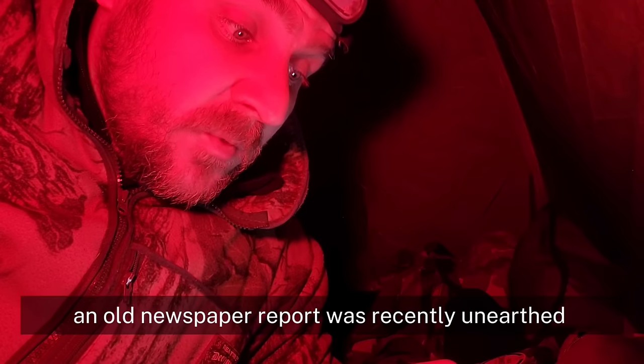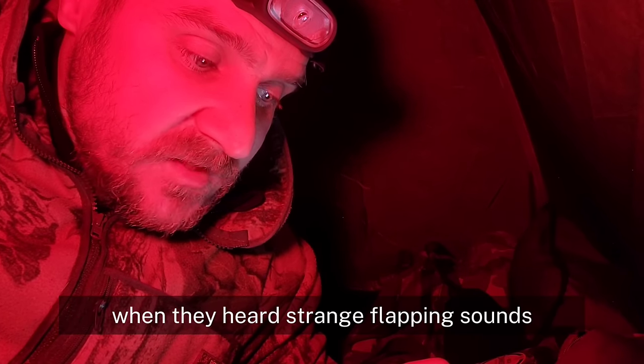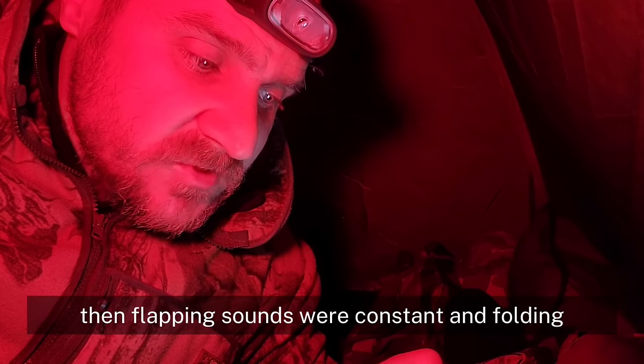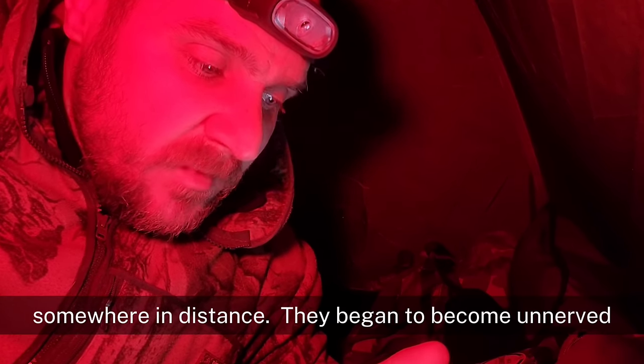An old newspaper report was recently unearthed back from 1987. Two ramblers were walking through the forest when they heard strange flapping sounds. They thought nothing of it and entered deeper into the forest. Then flapping sounds were constant and followed them, but it wasn't until they heard the sound of a woman moaning somewhere in the distance that they began to become unnerved.